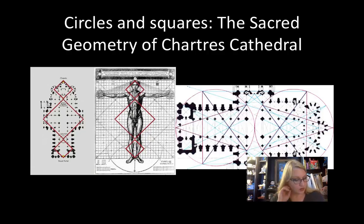So the sacred geometry of Chartres Cathedral, again, the love of geometry, the harmony of the circle and square, all created with 3 doors to represent the Trinity, geometric balance, to try and show the relationship between the sacred geometry of the circle and the square and physical geometry of the earthly realm.